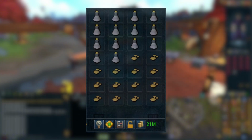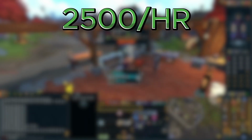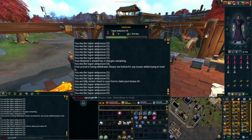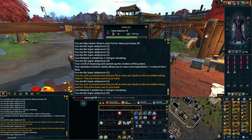The best way to make them for the best profits is having an inventory of 14 Irit potions unfinished and 14 Unicorn Horn Dust. You could expect around 2,500 per hour, with your initial cost being around 7 million to start for all of your ingredients. Now, these do have a chance to become 4 doses and also to be duplicated and sent straight off to your bank, which could also increase your GP per hour.